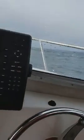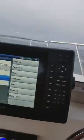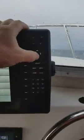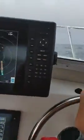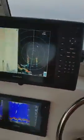Let's go home. And let's go to radar combinations. I got to kind of watch what I'm doing here, but at least they ain't rolling on me. Number 3. There comes a good one. And the select. There you go. There's your radar. Looking good.